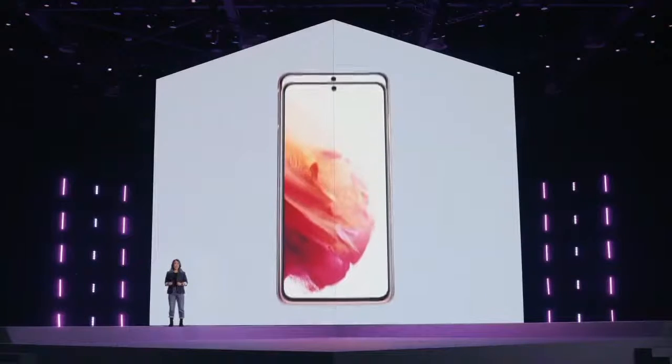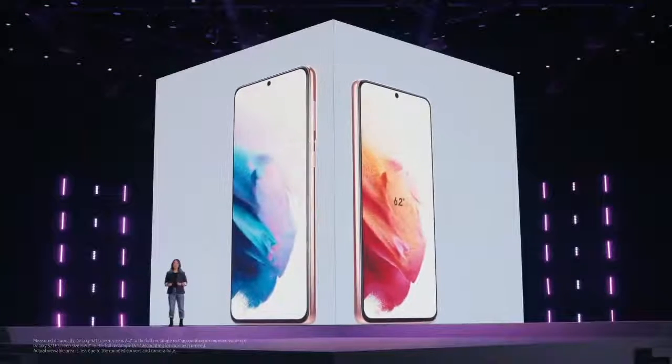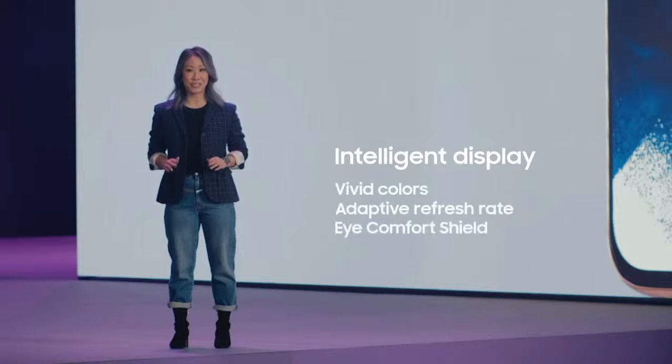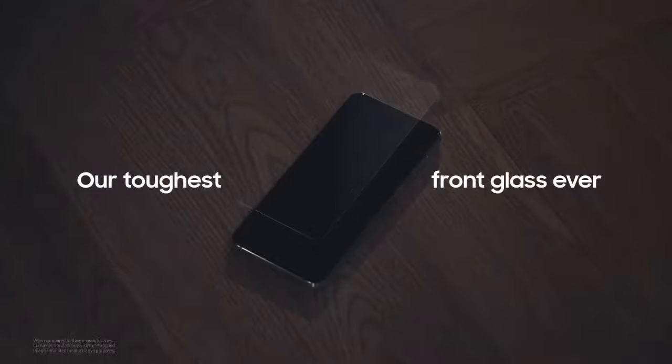Whether you choose Galaxy S21 and its 6.2-inch display, or the S21 Plus and its 6.7-inch display, you will get the most advanced, intelligent display we've ever put on a smartphone. With vivid colors, an adaptive refresh rate, and Eye Comfort Shield, you'll be totally immersed in this new screen. The display is your window to all the epic experiences that the S21 series makes possible. So of course, you want to make sure it's really well protected. We built these phones with our toughest front glass ever, so you can have peace of mind.